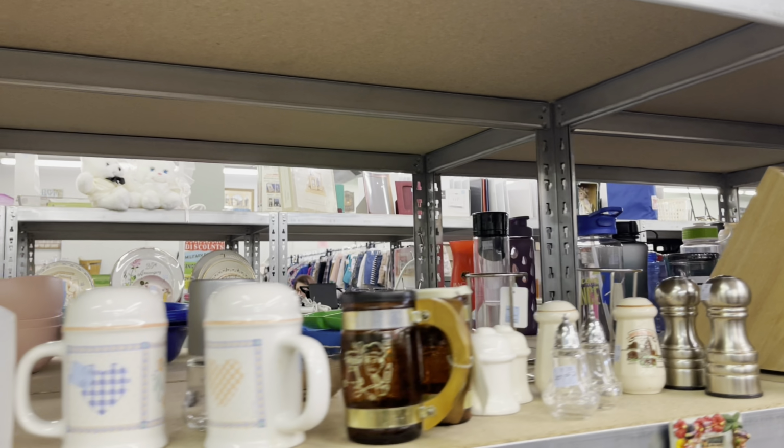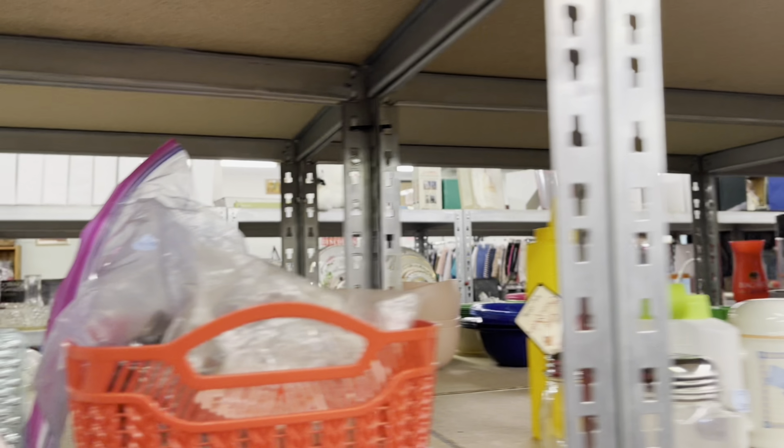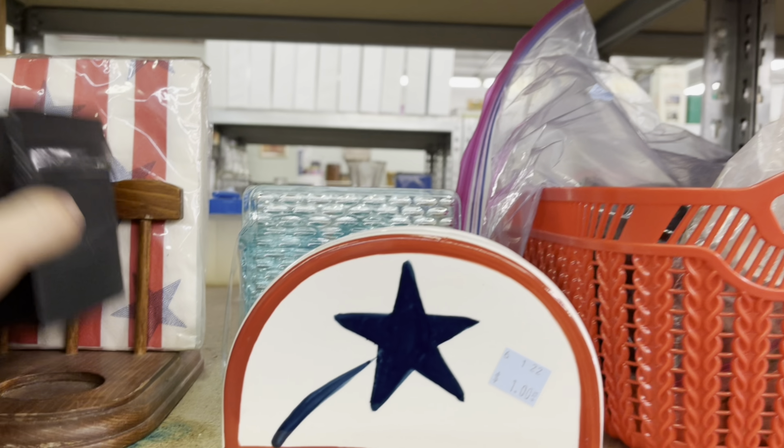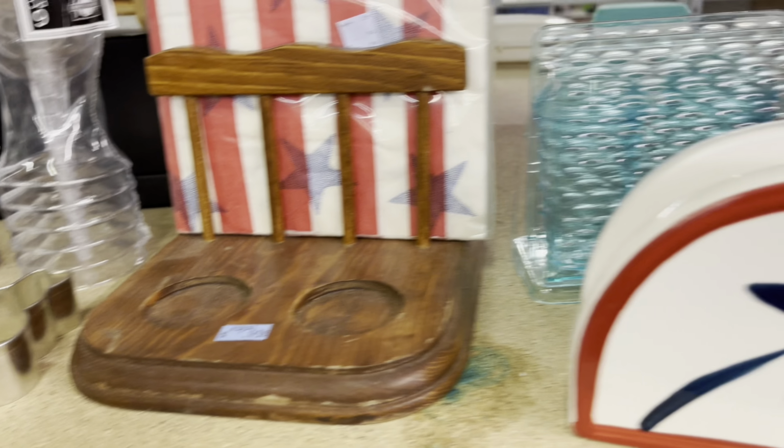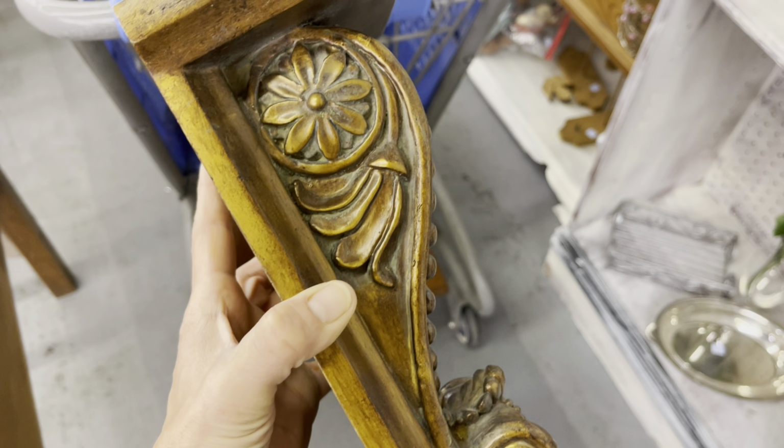Some awesome knife blocks were donated this time, a ton of salt and pepper shakers, and I was really digging all of these little wooden napkin holders I found. I didn't pick any up this time though.